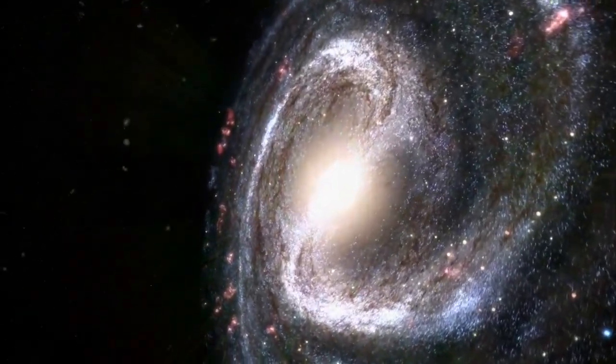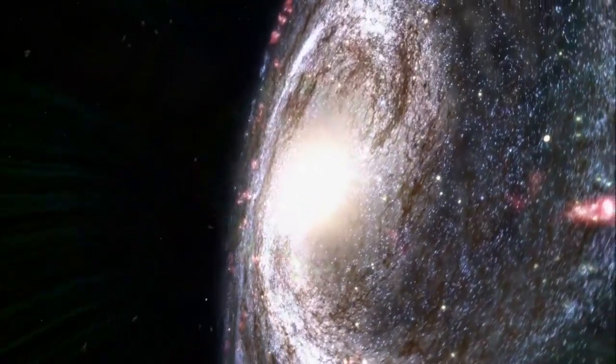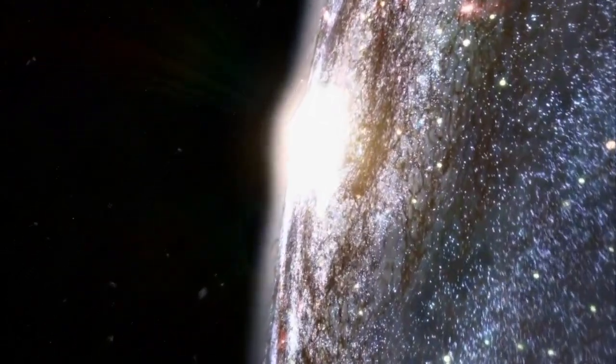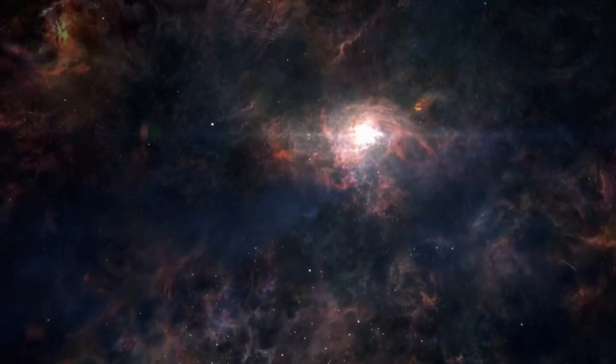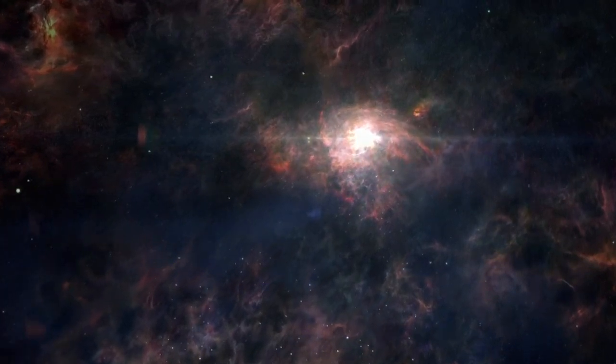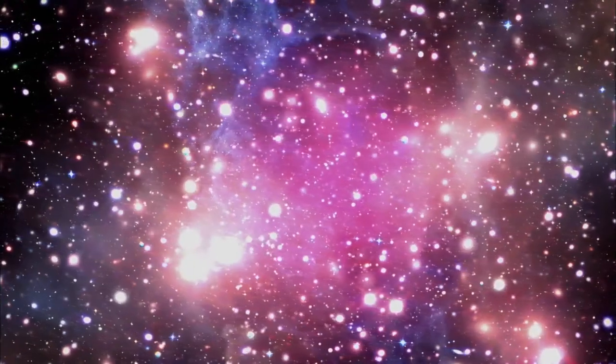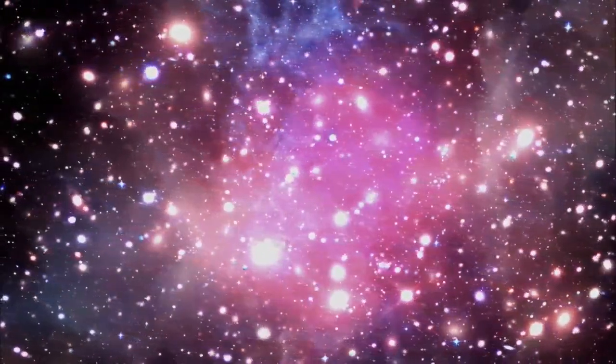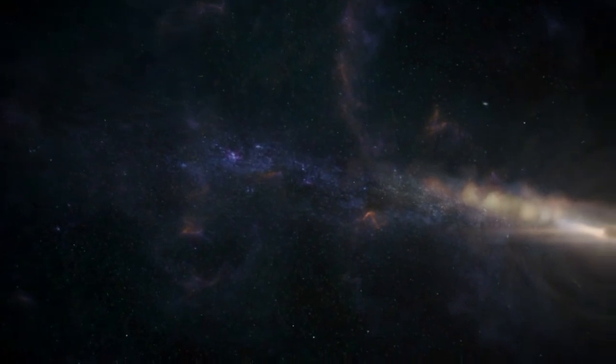The center of the Milky Way is home to a supermassive black hole, Sagittarius A star. At least, we think it is. We've never seen the supermassive black hole directly, but we have seen stars racing around the core. The speeds of the stars zipping around the center of our Milky Way galaxy indicate that there's something very massive and very compact there. Indeed, 4 million times as massive as our sun in a volume smaller than that of our solar system. It's gotta be a black hole, basically.